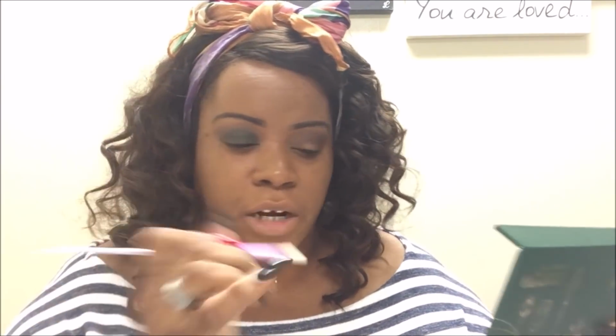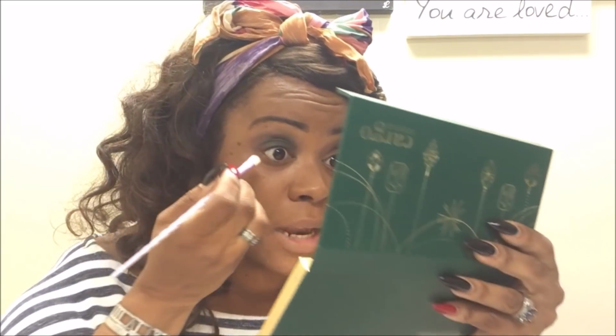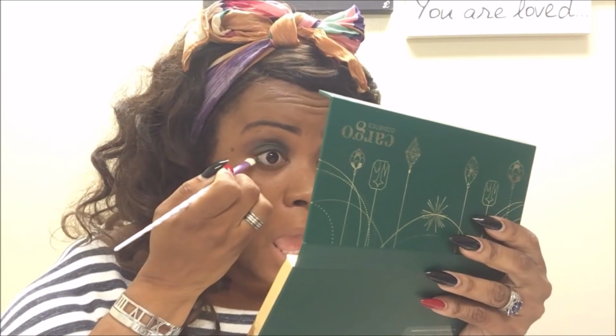I'm using this brush here and getting under there, getting the lash line, the bottom lash line.